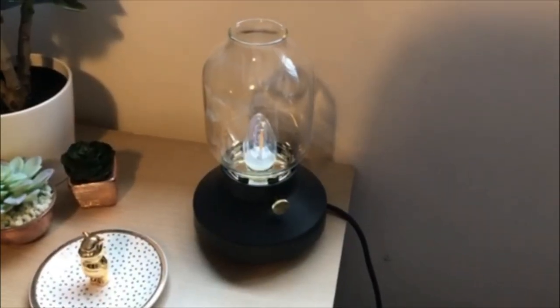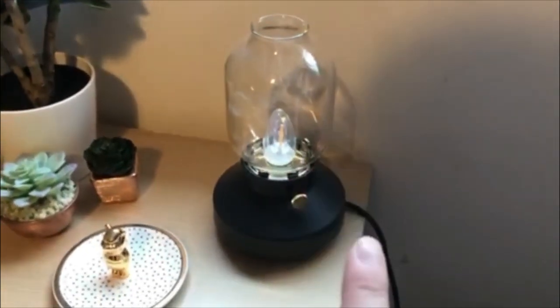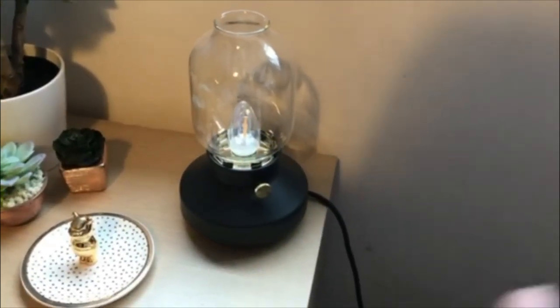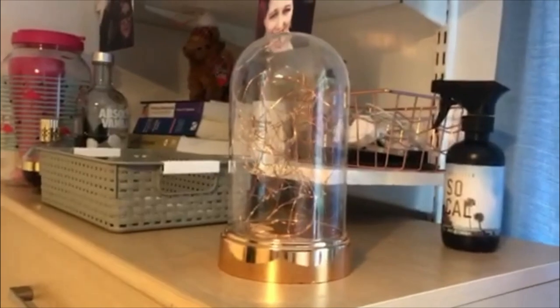The next thing is a lamp. Most university accommodations will not come with a lamp, and this is actually one that I bought new this year. Our house did actually come with lamps in every single room, but I didn't like the lamp and it didn't match the colour of my room, so I got this new one and I absolutely love it.